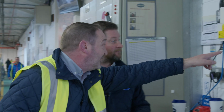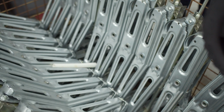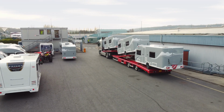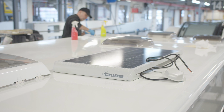We carried out a cradle-to-grave analysis on the life of a caravan, and we actually found that one third of the carbon emissions was a result of the manufacturing process of the components and the vehicles themselves. But surprisingly, two thirds is actually the result of the vehicles being used by the owners themselves. So what we've looked to do is to redesign the products to reduce their environmental impact.